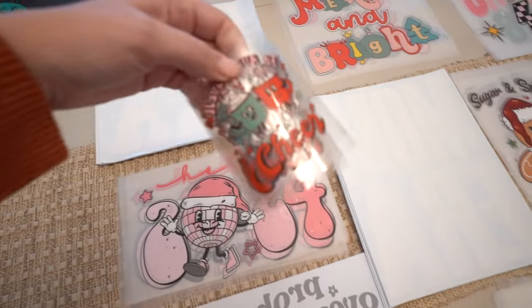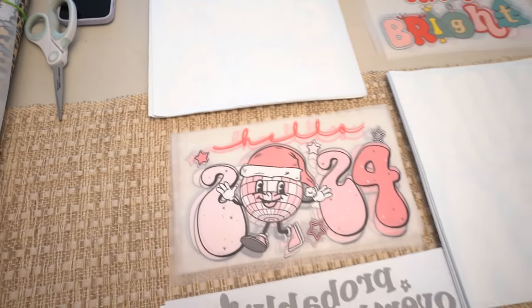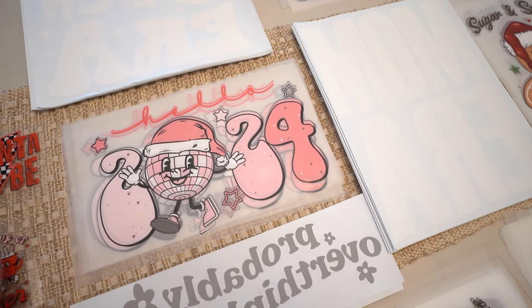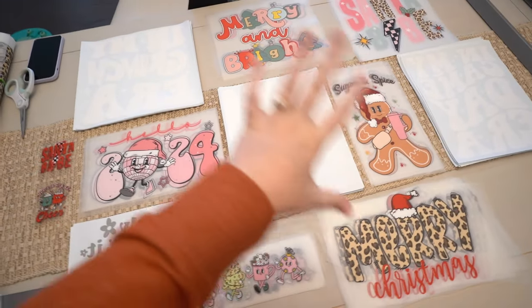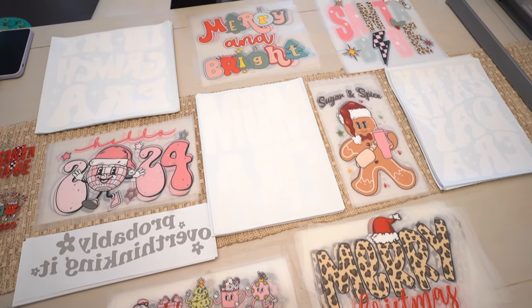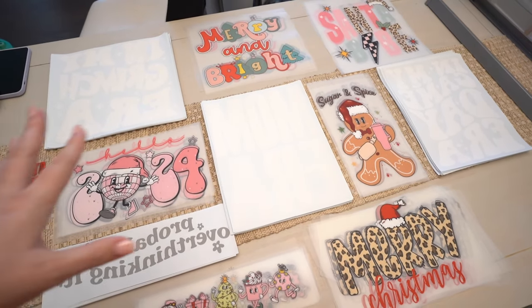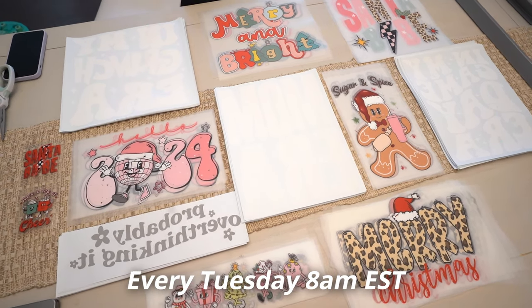$2 Tuesday occasionally includes the UV DTF cup wraps or decals as well, just like the ones that I showed you guys here earlier. Let's do a little glance through at what we've got for today's $2 Tuesday. If there is still stock of these left, you can purchase them at any time. I do leave them up basically until they are out of stock, but the new ones will be available every Tuesday at 8 a.m. Eastern Standard Time.